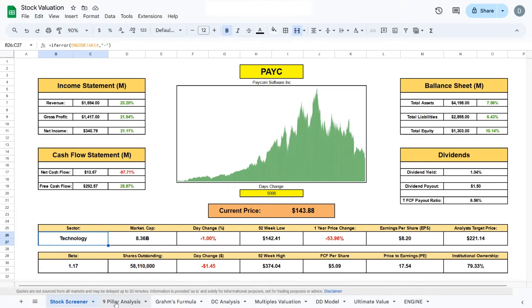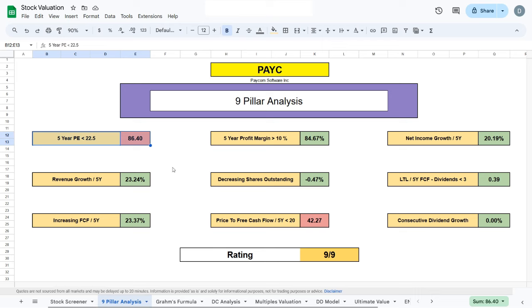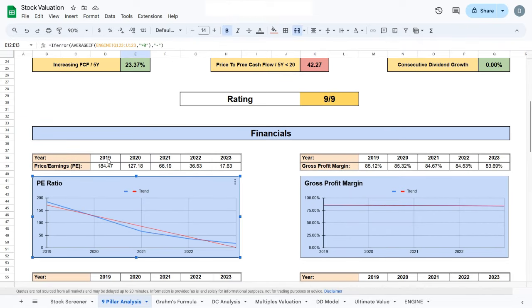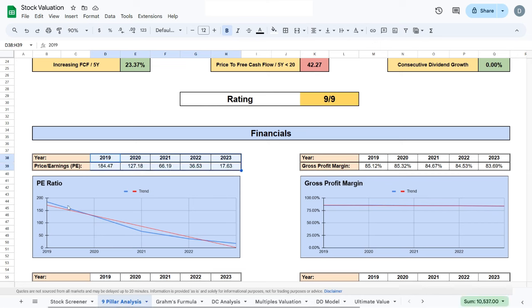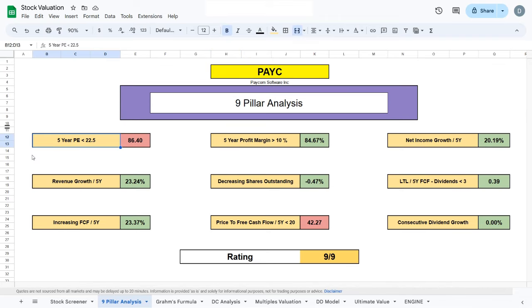But now let's figure out PAYC's fundamentals. So we will jump to our 9-pillar analysis, and right away we can see that the 5-year PE ratio for the company is sitting in the red and is sitting at 86.4. We generally want the 5-year PE ratio to be sitting below 22.5, which would mean that the company isn't overvalued compared to their earnings. But if we scroll down to the financials, we can see the PE ratio right here, and we can see that over the past 5 years, the company has actually been lowering their PE ratio extremely well, and that in 2023, the PE was actually sitting at 17.63, and if we scroll up, that is actually in the range we like to see.